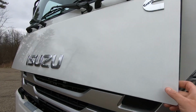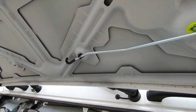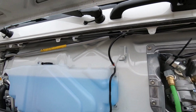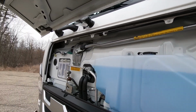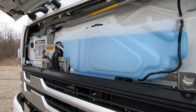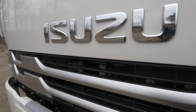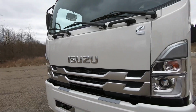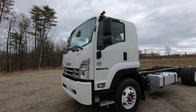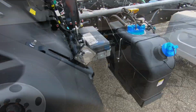But check this out, flip up panel, and it has a little kickstand just like on a hood. And the nice thing is you have access to the wiper motor and access to the windshield washer reservoir also, which is a great feature. So we'll flip that baby shut. I'll start it up for you here in a minute. DEF tanks on this side. Block heater.